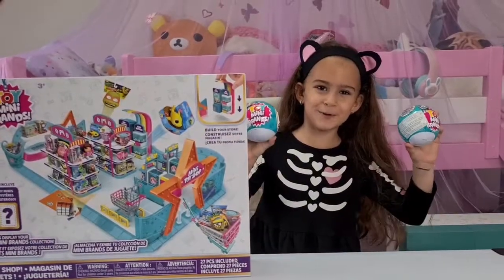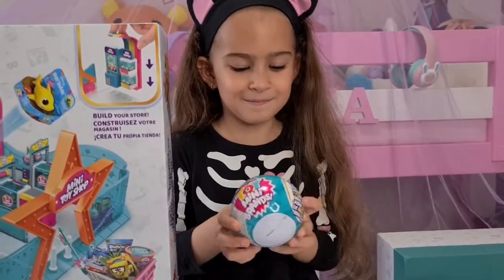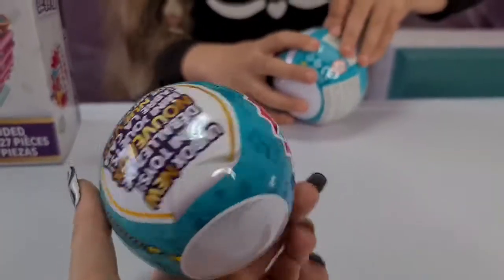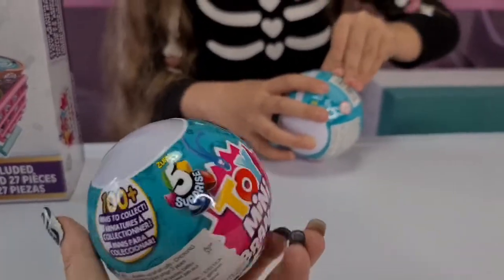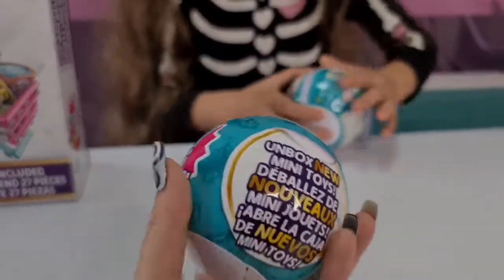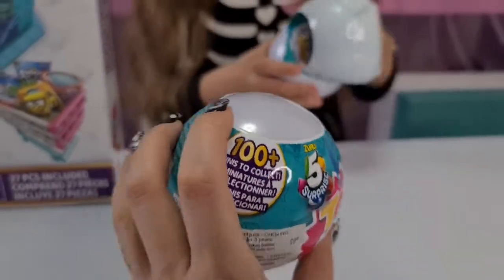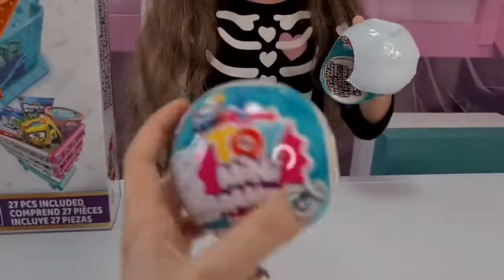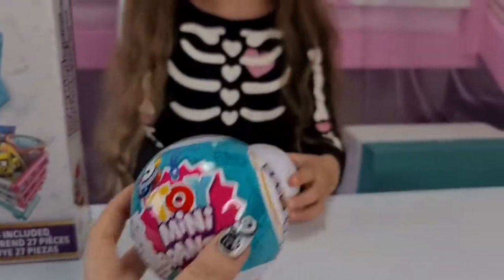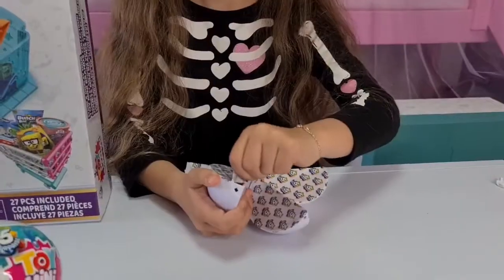So, I mean, best prize balls. We just love shaking them. Okay, so are you ready to open it? Yeah. In these balls, you have 100+ minis to collect. We absolutely love that they added 40+ more in wave 2. So if you are confused and have a hard time figuring out which one is wave 1 or wave 2, you just need to search for the 100. On wave 1, it says 60+. You open it from the top for a surprise.